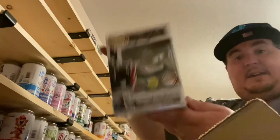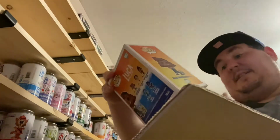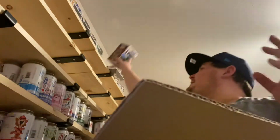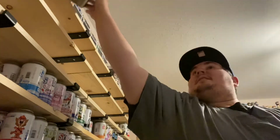What else we got here? Looks like we got Glow-in-the-Dark Special Edition Venomized Doctor Strange. I think this was an Amazon exclusive. Sick pop nonetheless. Next up, we got Luca. And then Specialty Series Snake Man at Arms. So this is the Chase Soda, by the way, guys, if you didn't know that. And then to round out our top 6, we've got Dragonoid from Bakugan. I don't know their actual theme song to Bakugan. But there you go. All right, let's get box 2.